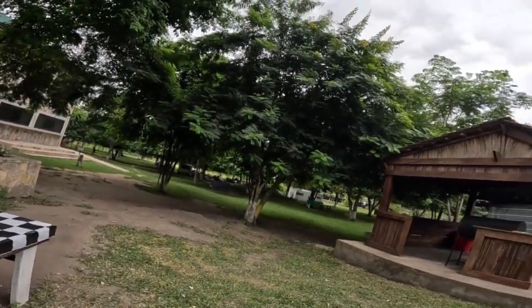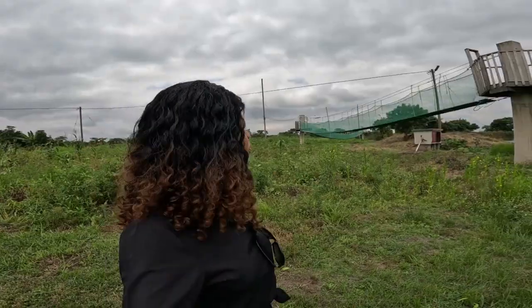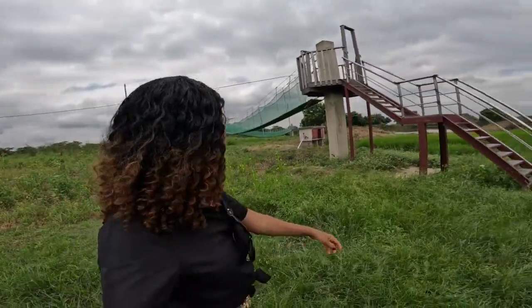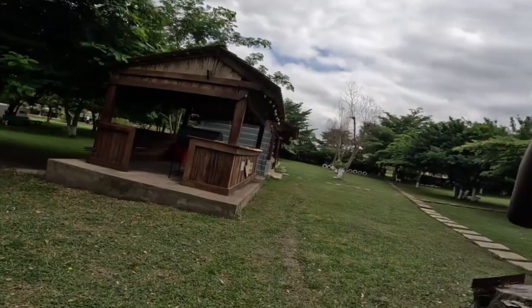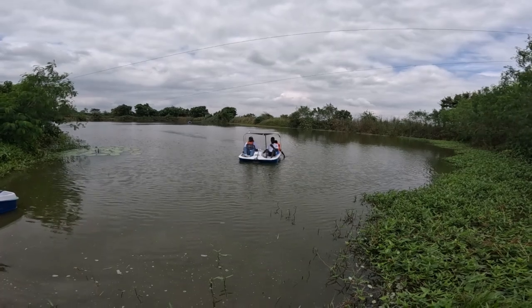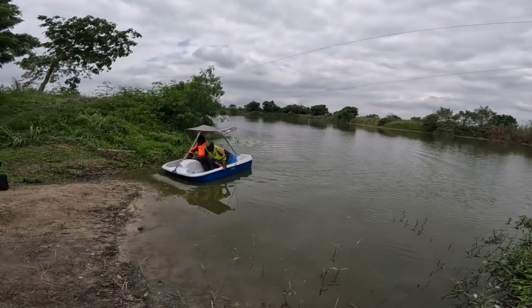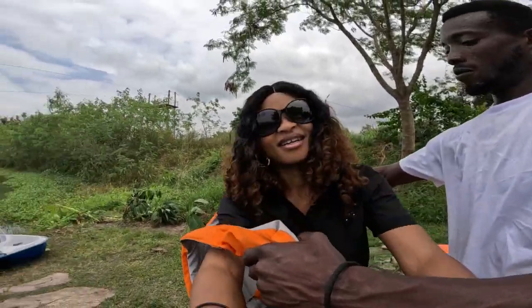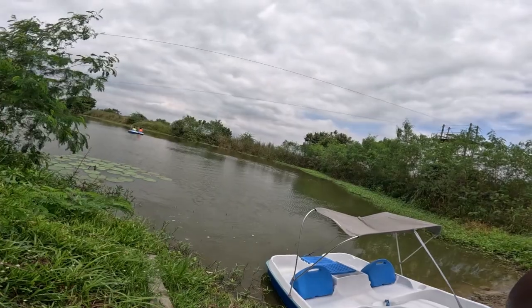And then we have a canopy walk. Is it active? Yeah, it is very active. Then there's a dam that we have two paddle boats on. So in case you and your family want to have a cruise or something, you are safe as well because we provide you life jackets. Yes, we have two boats.